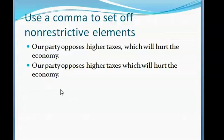Look at these two proposals that were made for the party platform. You see that the only difference between them is the comma after the word taxes. In the first sentence, the clause, which will hurt the economy, is set off by commas, and therefore it's what's called a non-restrictive clause. The sentence makes the statement that the party is flatly opposed to higher taxes, no restrictions, then adds the reason, higher taxes will hurt the economy.